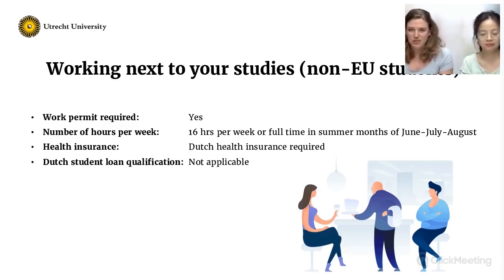This is something that you cannot apply for yourself. Your employer has to apply for your work permit. So when you sign a contract, the employer will apply for that, so that you're allowed to work. Also, as a non-European student, you have a maximum number of hours that you're allowed to work. This is because you're coming here on a study visa, so you're not allowed to exceed that. This is 16 hours per week, or full-time in the summer months, June, July, and August. And as I said, you need Dutch health insurance.